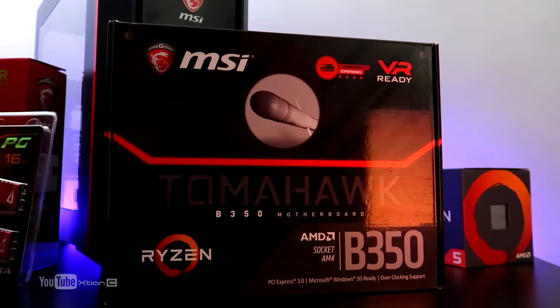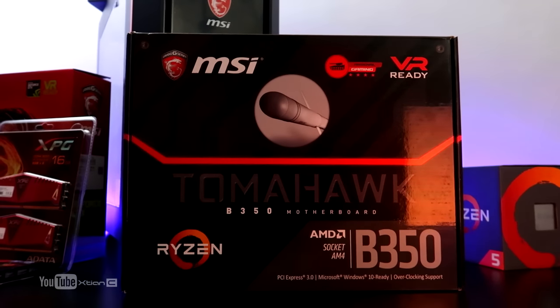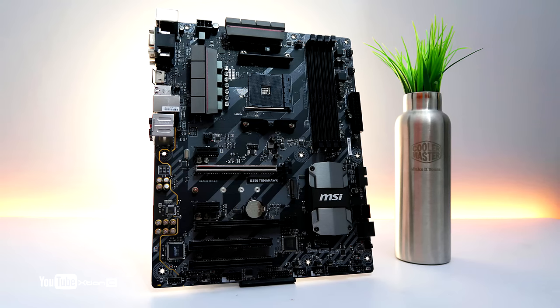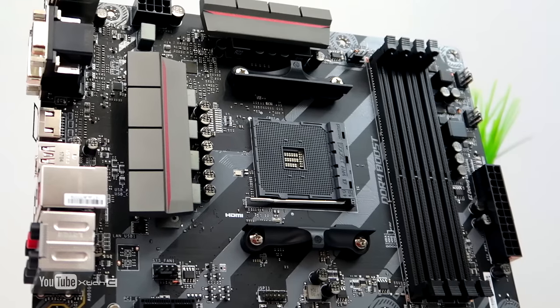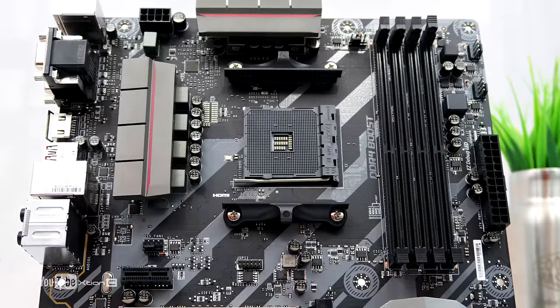Next, for the motherboard, ang napili ko is yung Tomahawk B350 Gaming Motherboard from MSI. In my opinion guys, this is one of the best looking B350 gaming motherboard sa market. I'm a big fan of this gaming motherboard, especially yung design niya. So sa motherboard na to, nagsusupport siya ng AMD Ryzen processors and 7th generation A-series and Athlon processors.